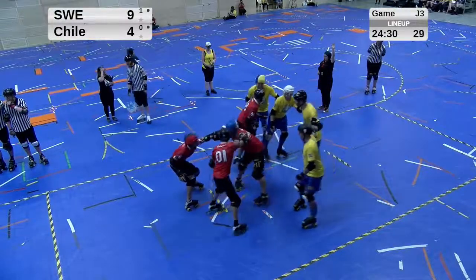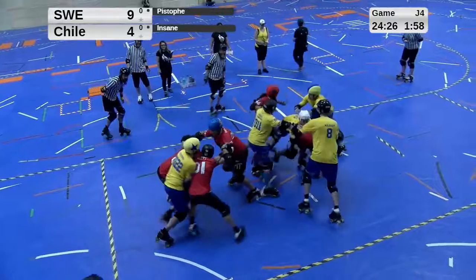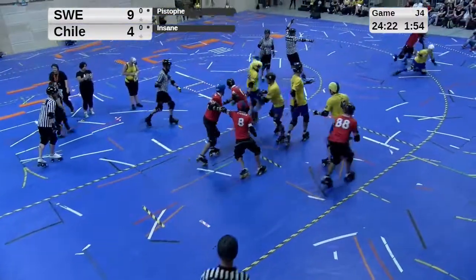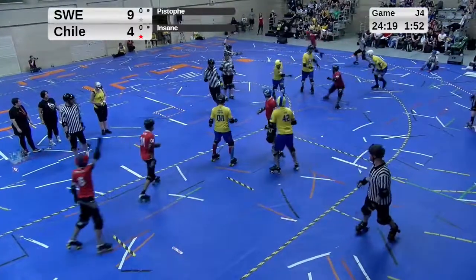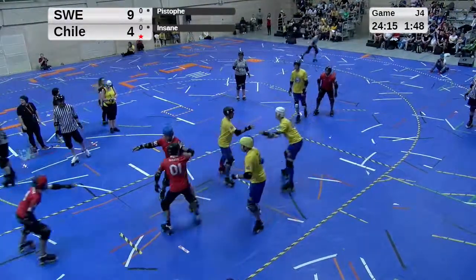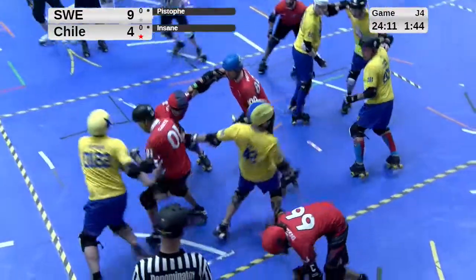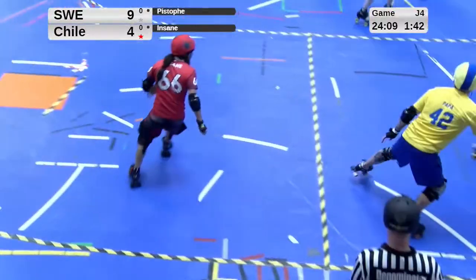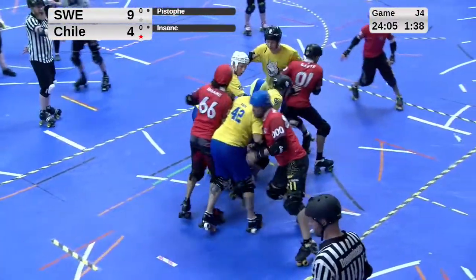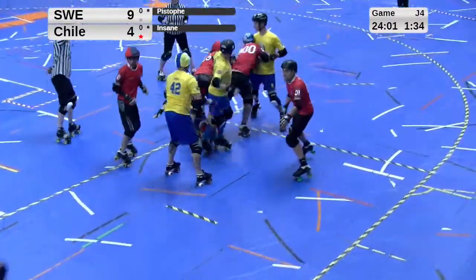We're going to see Insane again for Chile, up against Pistoff for Sweden. Yeah, number 0122. Insane picking up the lead very quickly, not to the outside, but gets a no pass, no penalty. Yeah, and that was already after he had been given that lead, or earned that lead. Oh, Pistoff there going a little bit defensive, very briefly, just doing enough to knock Insane off on the outside of the track. Toro there running Pistoff all the way back though.